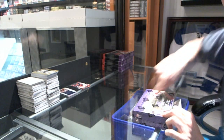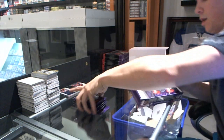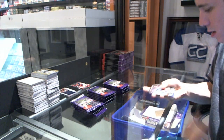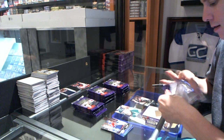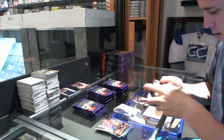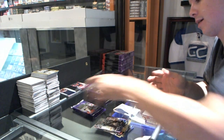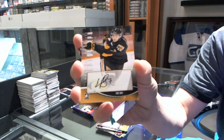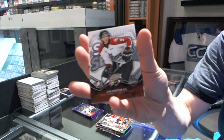Box two of heroes. We start with a class of 2013, Carter Hansen. Base. We've got a game used jersey black, Michael Gugavez. Autograph of Eric Roy. Subway Super Series insert, Jean-Sebastien Dea.